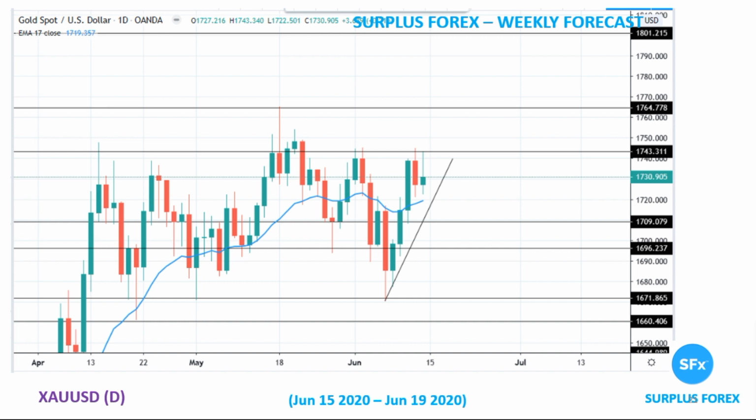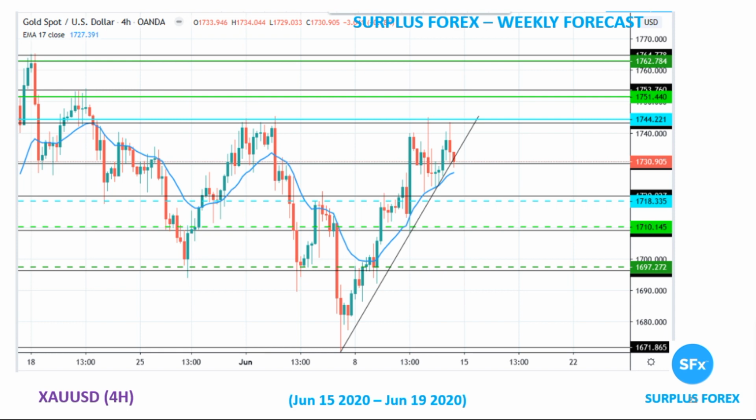On gold last week we gathered about 1865 pips on the fall. It was quite a good run. As of now it's sitting at 1730 on a 4-hour chart. We see that it's very hard for it to break this resistance. It's been continuous resistance all the way through for almost 4 weeks now.